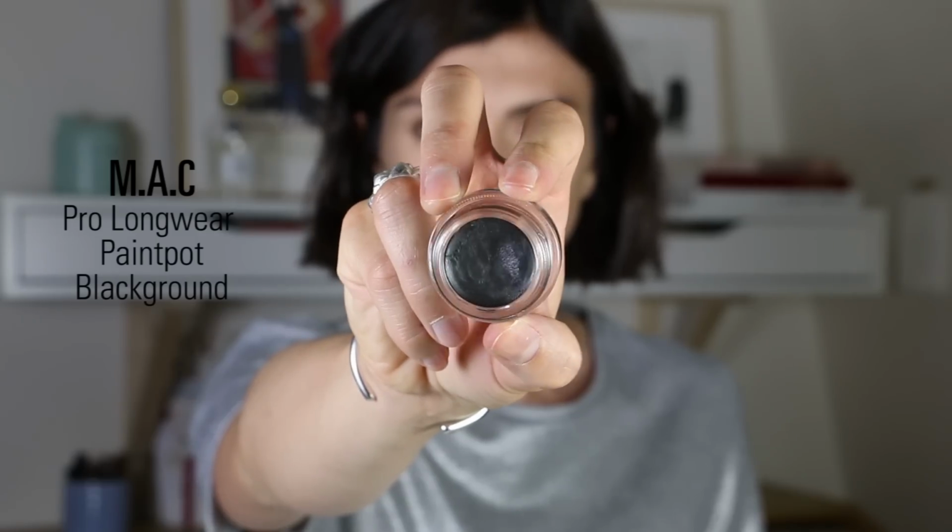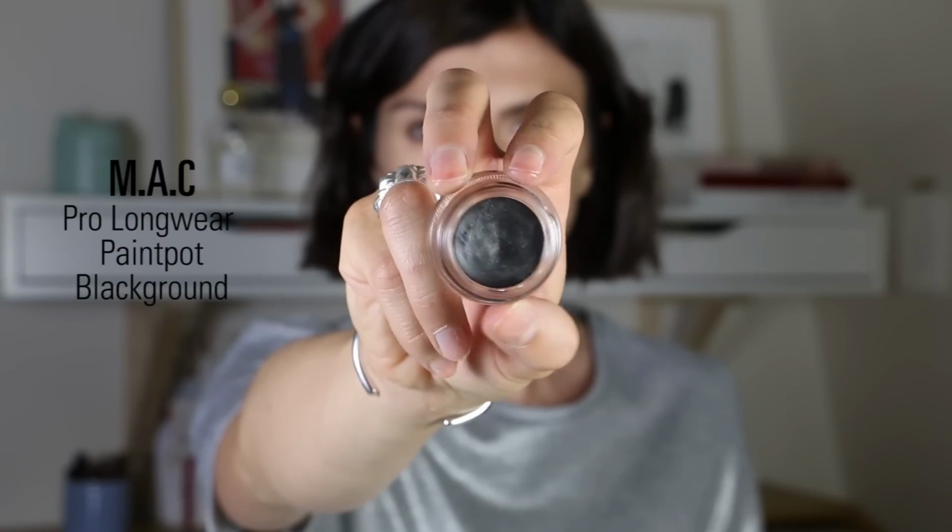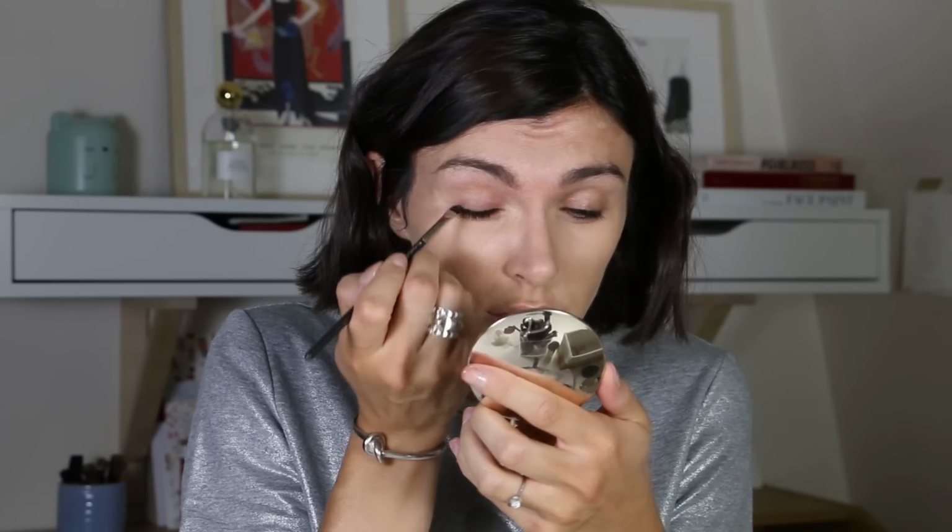For my eyes, I am using the MAC Prolongwear Paint Pot in the shade Blackground. So I really, really love this cream eyeshadow. I can blend it so easily. It's a very easy product to use, and I love to use a detailed brush. So this one is from MAC, and I grab some product, some formula, and I apply it at the root of my lashes, so really at the beginning of my lashes.